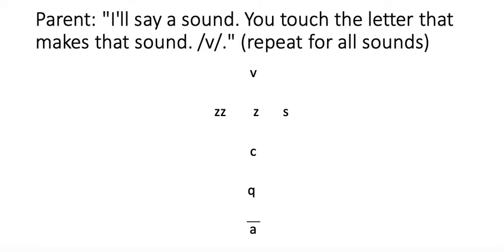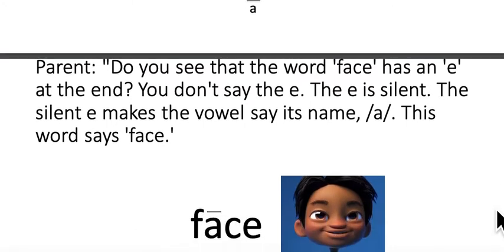Touch A. Long A with the line on top says A. One more. Touch S. C says S sometimes. Beautiful work touching your sounds. Let's keep going.